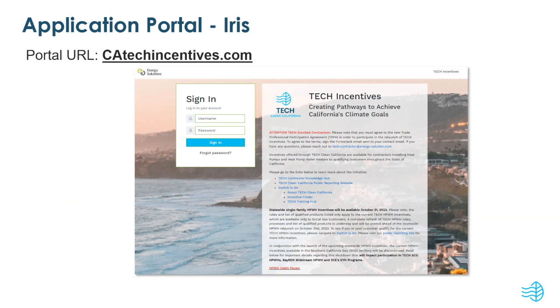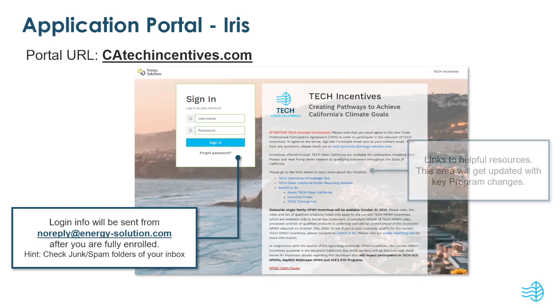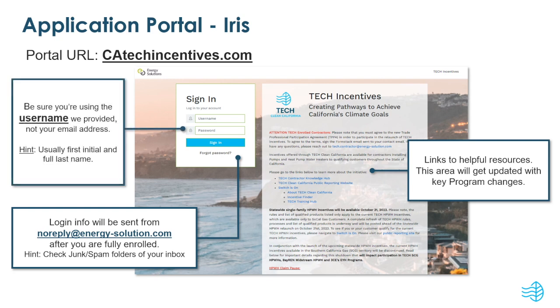Application Portal IRIS. Once you complete the enrollment and onboarding process, you'll gain access to our portal at catechincentives.com. Your training completion will be automatically recorded in our system. Please allow 10 business days after completing enrollment for your IRIS credentials to arrive via email. You may need to check your junk or spam folders as the email will come from a no-reply address.